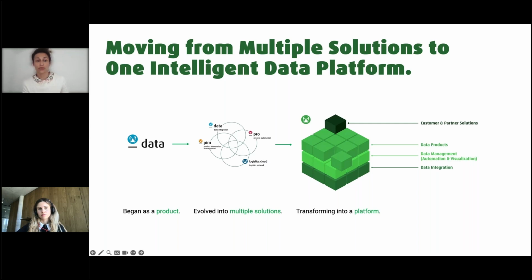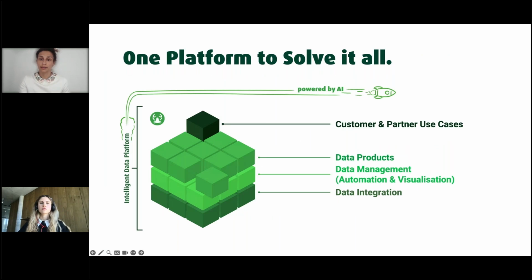However, this evolved into many different solutions with different areas of focus. There is the PIM for product information management, but also Pro for process automation management. And of course, the Logistics Cloud as just presented by Alina and the use case presented by Krones. And what we are planning to do is not stay in those single areas and those single solutions, but to offer you all our tools from one platform. So our goal is to transform into one platform, and we call it the Intelligent Data Platform. This way we can equip you with all the tools you need to implement your use cases. The next slide shows it in a little bit more detail.